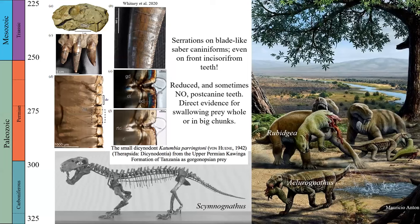So not only do they have these sabers that are like long blade-like teeth, very thin teeth, but there's serrations on those teeth, like a steak knife. And so there's structures. There's a skull. There's a zoom in on some incisors, a zoom in on a canine-like tooth, so caniniform tooth, incisiform-like tooth. You can see the little serrations there on the back side of the saber. If you go in really close, you can see the dentine structure of the tooth, and then you can see the waves in the enamel of the tooth.